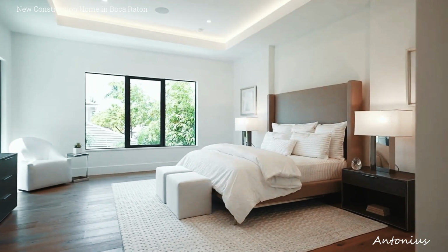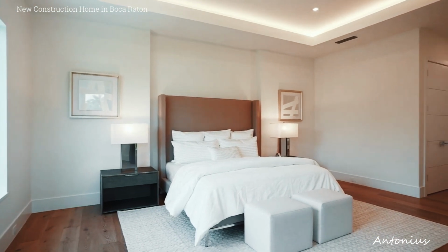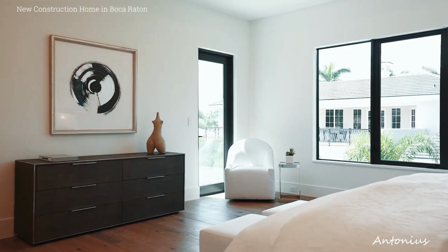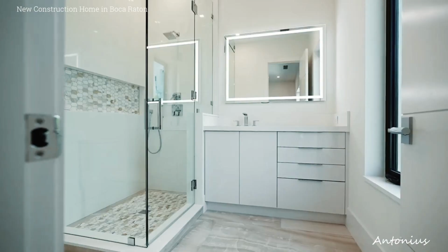The luxurious master suite is a true sanctuary, offering a private retreat from the rest of the world. It features a spacious bedroom, a beautifully designed ensuite bathroom, and a private terrace overlooking the manicured grounds.